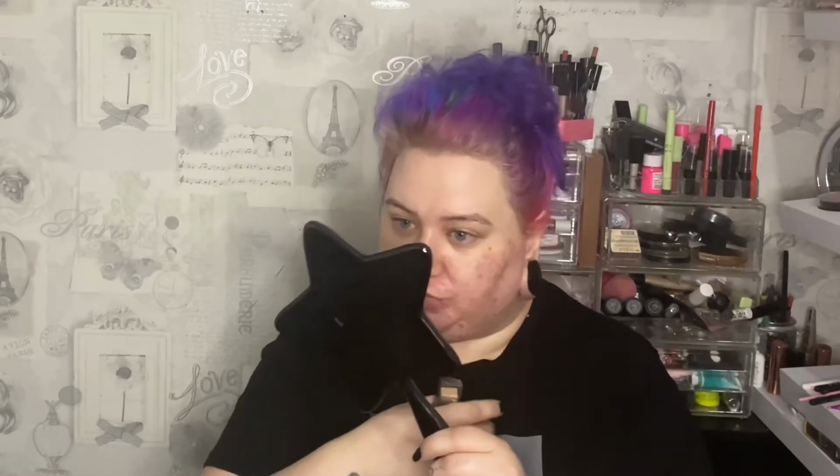So wow. Okay, so I can't say that it's filled pores or smoothed my pores. I think this is literally just going to be a hydrating primer. That is it. It makes your makeup stick and it's hydrating your skin. It's not going to do anything for your pores or anything.